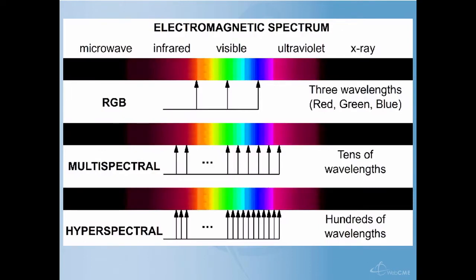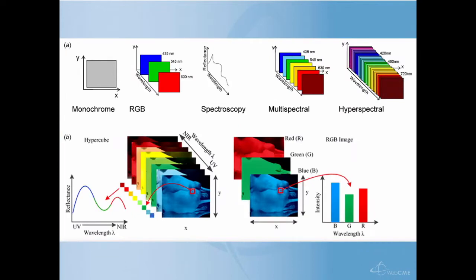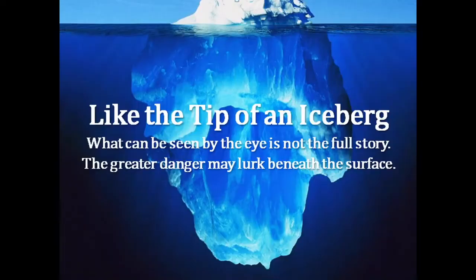This is the entire electromagnetic light spectrum. You can see microwave on one end, X-ray on the other, and we're looking at that near-infrared section of the electromagnetic spectrum, not hyperspectral. When you take a hyperspectral image, you're imaging over and over at all segments of the electromagnetic spectrum. Here again, we're taking a small segment, and this is very different than an RGB. We talked about RGB images earlier today, and that's what we actually see in a digital camera.